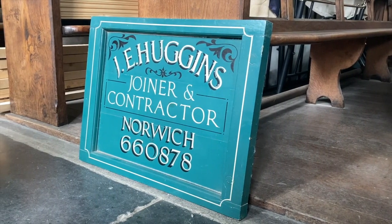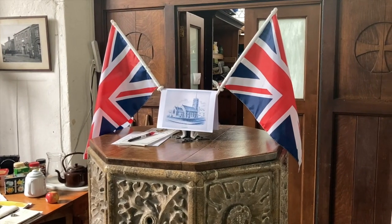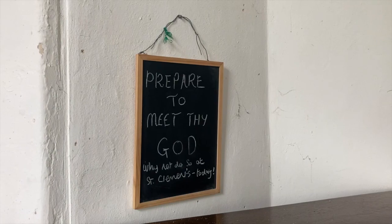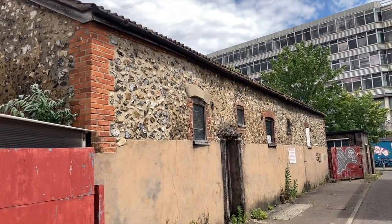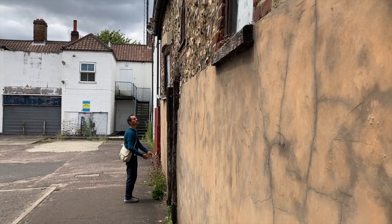Because it's not beautiful doesn't mean that it's not interesting, and it is hugely important. The site is important, just as important as this building. This is St Clement's Church in Norwich, a listed medieval structure and in no danger of being reduced to rubble at any minute. The building that we shall look at across the road, however, is under threat, and under very serious threat now of being demolished.